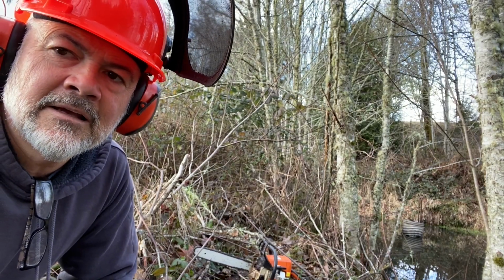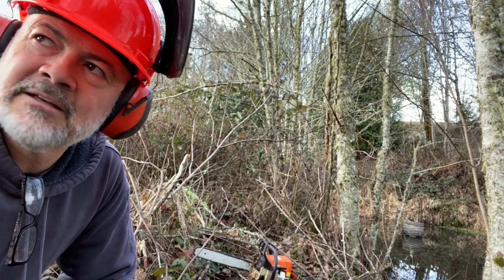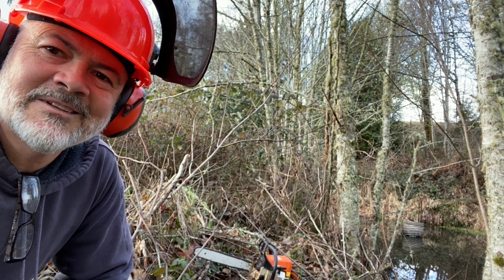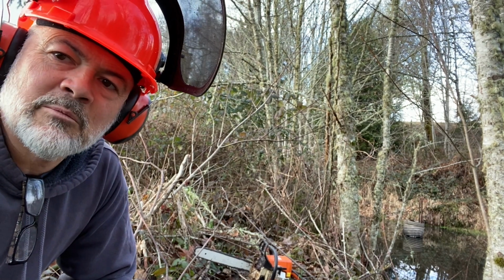All right. Well, we're back down at the pond, and I decided I want to make a path. Tired of chipping. Did that a couple days in a row. So I'm going to make some more branches.